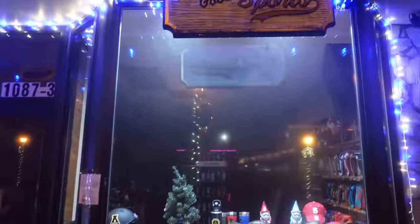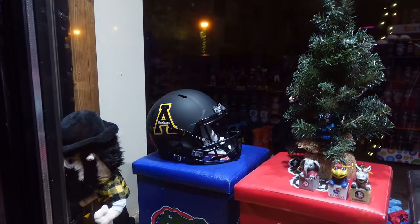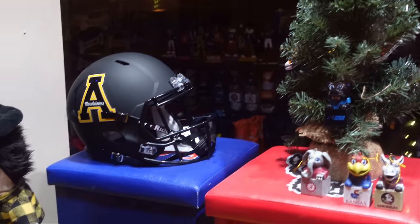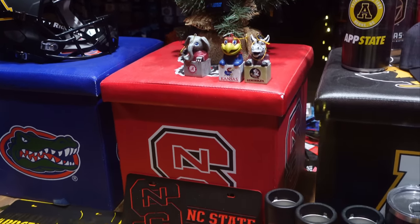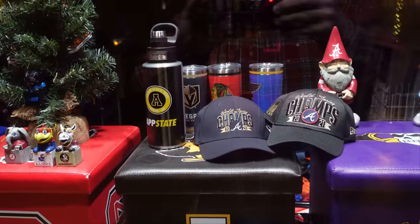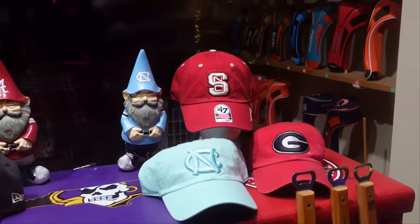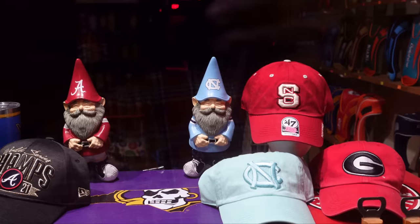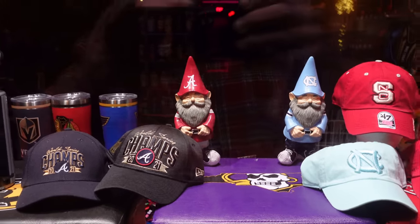Here we go. We got a little sports store here. We've got, of course, Appalachian State. This is Appalachian State University, only about 8 miles from here. We won't mention that team down there on the left. NC State Wolfpack. That's my favorite ACC basketball team. Over here we got a Georgia hat on the right. NC State. We'll leave that light blue team nameless as well.